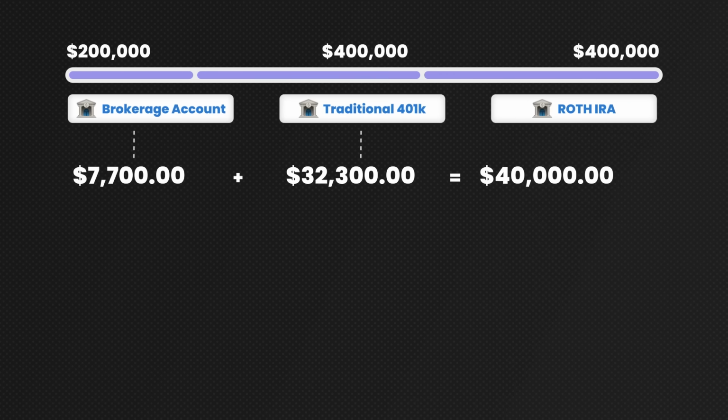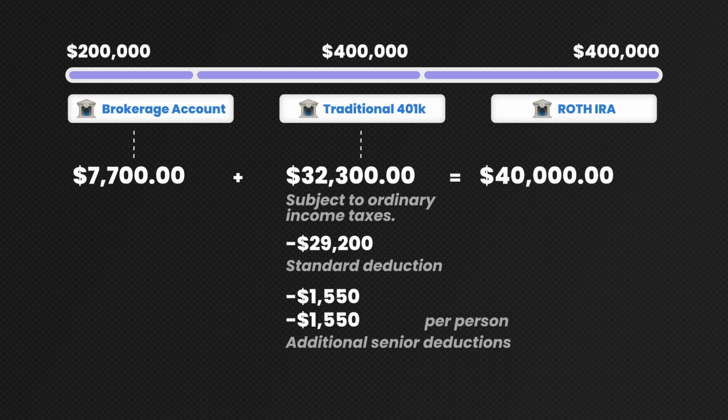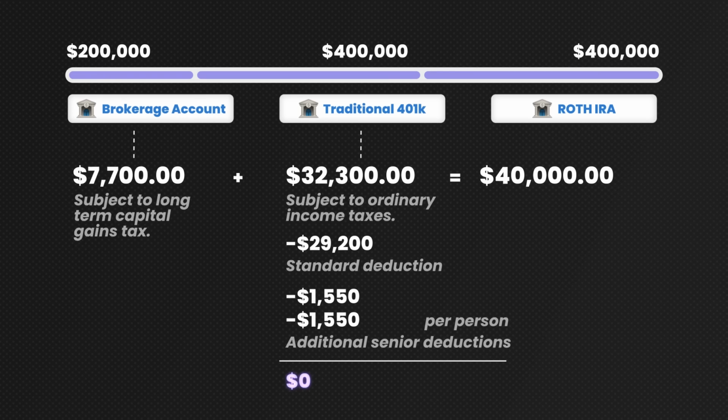Here's a total breakdown for the year. Ordinary taxable income in this case would be $32,300 because withdrawals from the traditional 401k are subject to ordinary income taxes. However, once we apply the standard deduction for this married couple and the additional senior deduction, this tax liability at the federal level is zero. And assuming the investments in the brokerage account are subject to long-term capital gains tax, this withdrawal falls well within the 0% federal tax bracket. So this $40,000 gets to come out tax-free at the federal level.